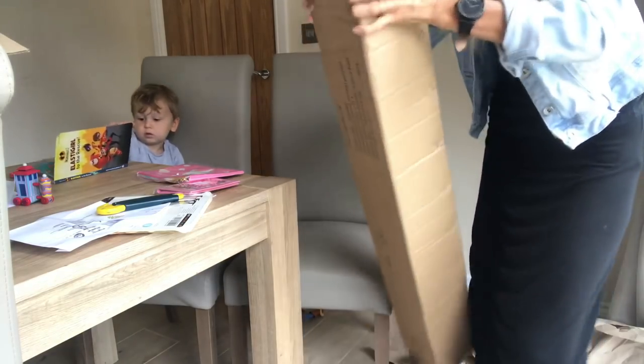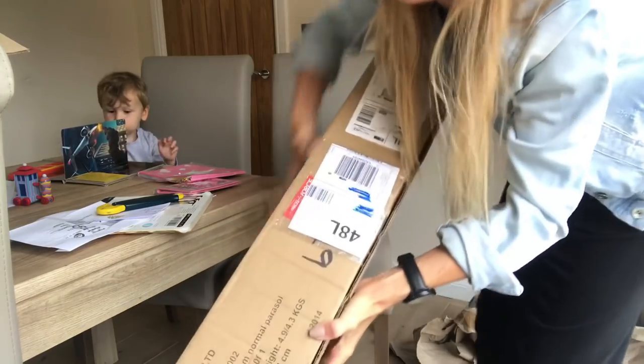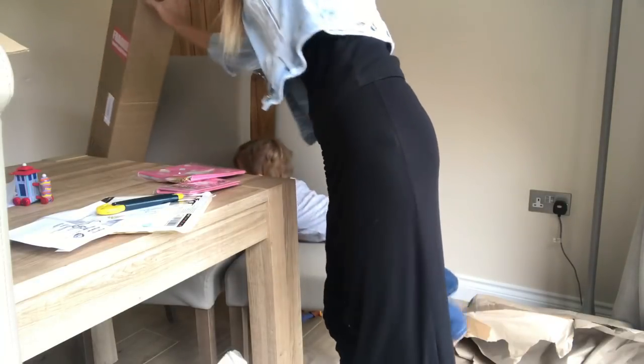Let me see if I can get out this way. Ours blew inside out and snapped. So we did need a new one, but we... Watch out, Mr. Big Box, come in. Do you want to play the big box over there?